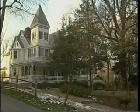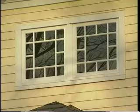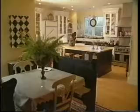The owners of the 1890s Queen Anne Victorian we're visiting today rebuilt nearly a third of the home back after the original structure was nearly lost to fire. Using period reproductions, like these Victorian-style windows, they expanded their home and transformed rubble into usable living space.